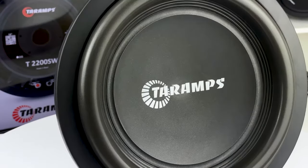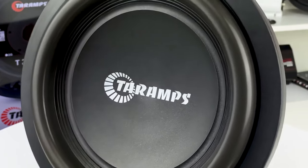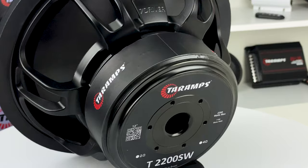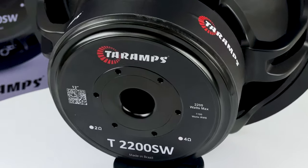The Taramps T 2200 SW Subwoofer was developed to offer power and durability, guaranteeing impressive sub-bass and bass. With a capacity of 1100 watts RMS and up to 2200 watts, it has a nominal diameter of 12 inches and impedance of 4 ohms.